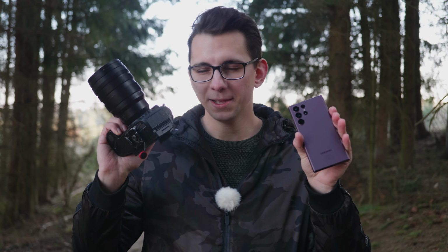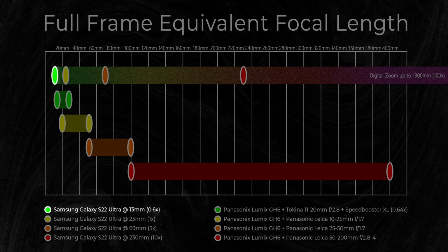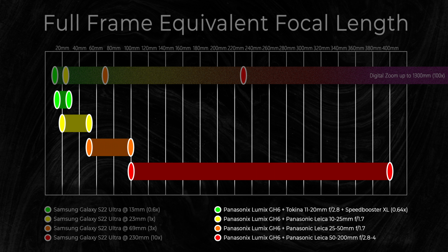When it comes to the actual zoom range, it does blow my mind how compact the smartphone is compared to the somewhat equivalent pro camera setup right here. In terms of focal length, the S22 Ultra has 30mm on the wide end, all the way up to 230mm when you zoom in. To cover the same focal range, I need several lenses on the GH6, as you can see right here.